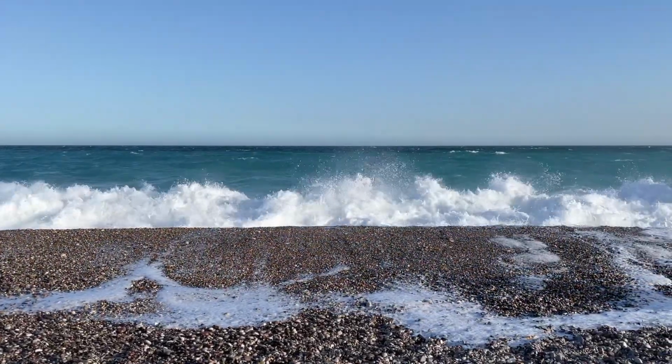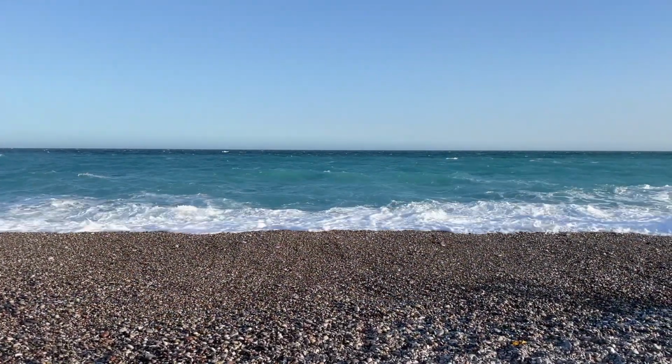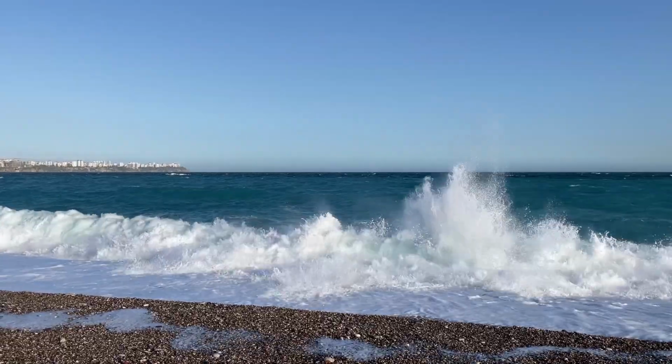You can look at this beautiful view for a very long time and enjoy the emotion of the sea air and the sunset.